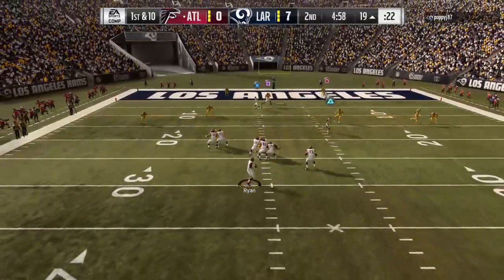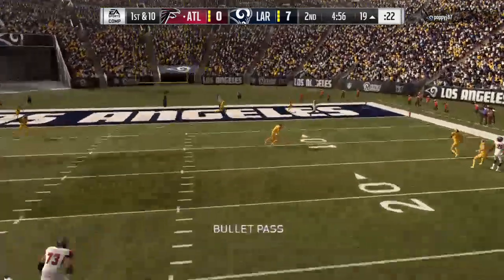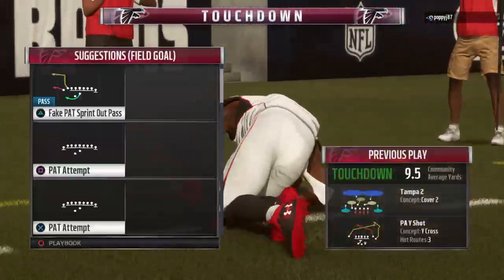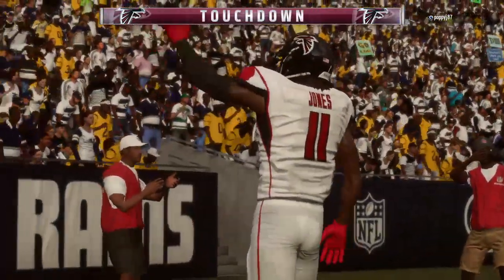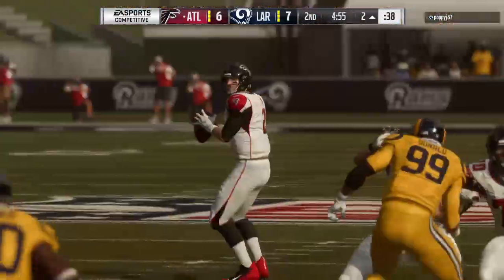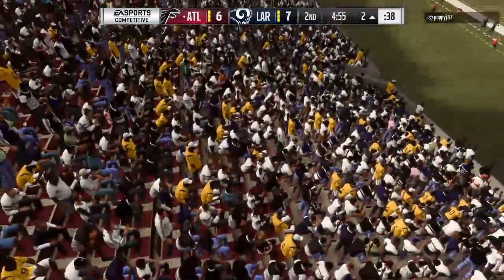Inside the red zone here, they'll look to throw. And he's got his star receiver. It's Jones for the Falcon touchdown. Julio Jones from 19 yards away. And the Falcons are an extra point away from tying the football game.